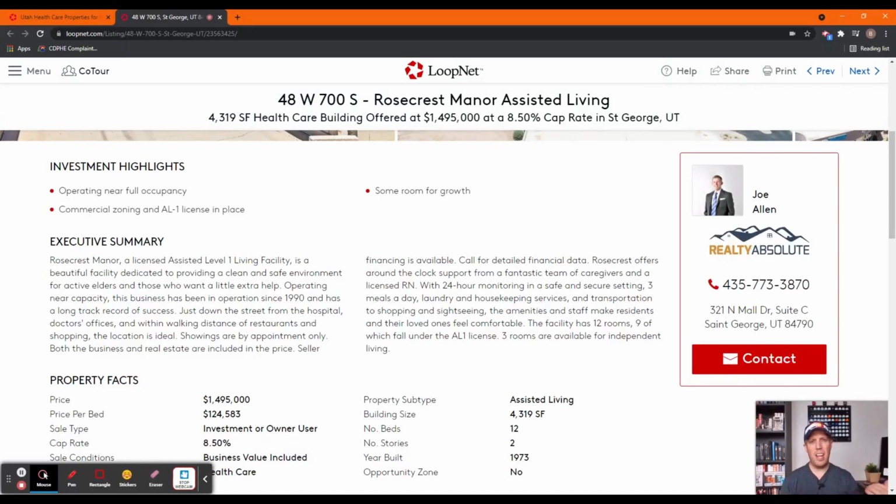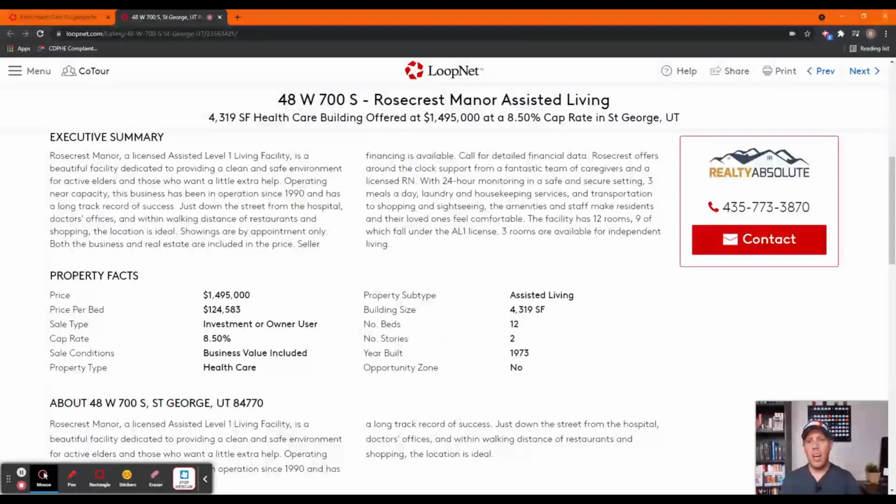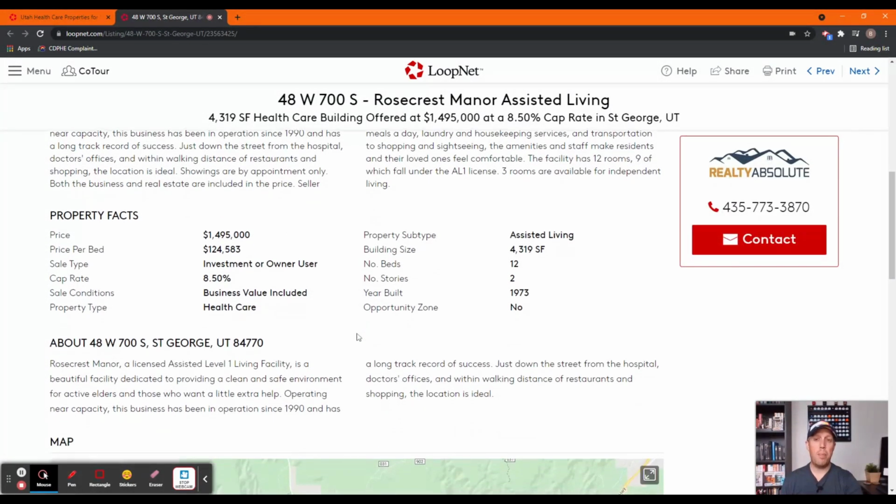It also lets you have kind of that continuous care. So you can bring somebody in that is independent living that might be shifting to assisted living in the next 6 to 12 months. You bring them in, and then you can have them shift to one of those assisted living rooms and just build a pipeline for residents in your facility, which is a cool thing to have. Popping down here, you can see some property facts.